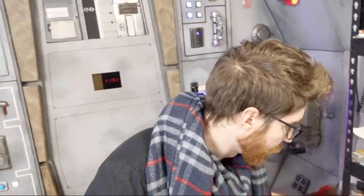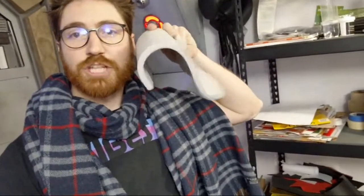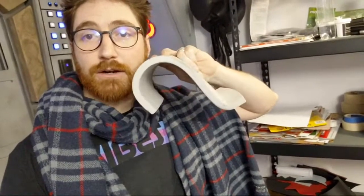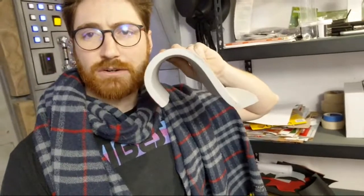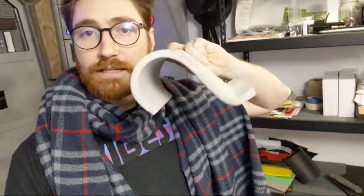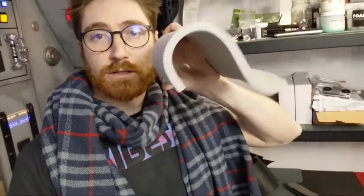So you can get a more realistic armor look without having to try to hide the thickness. Usually, to get a good hold and shape with EVA foam, this is a really good foam right here, that you'd have to go up to a higher thickness like this. I think this is either an 8 or 10 or a 12 millimeter, something around there. I think 10 millimeter. And you can see it holds really well.